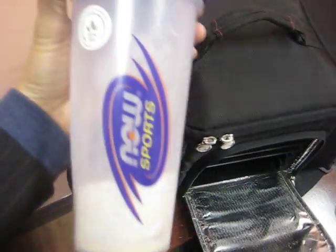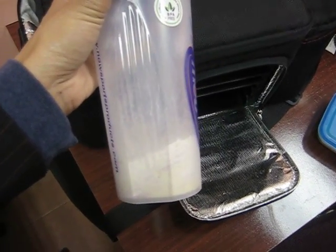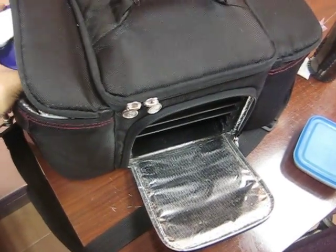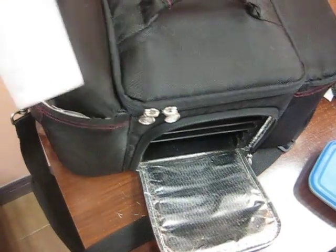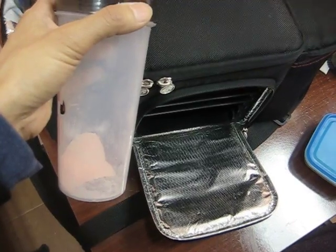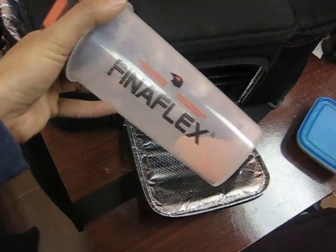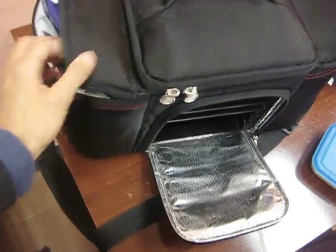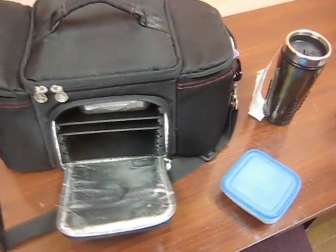Here's my protein drink that I'll be taking after I work out. I've got some whey protein in there, glutamine, creatine, phytoform, EAAs. And just in case, I always bring this with me, my pre-workout, which is DEFCON 1. So I might not use that. I don't know. I'll see how I feel. But I carry that with me in case I decide to work out and use it as a pre-workout.